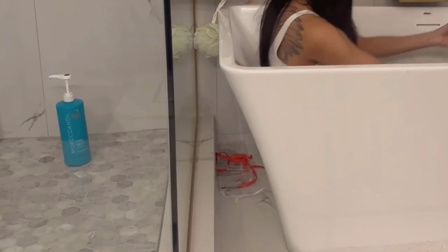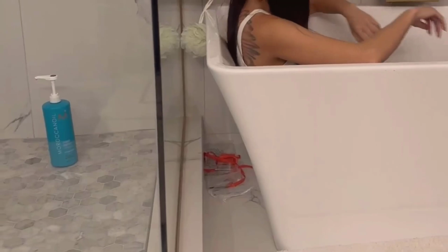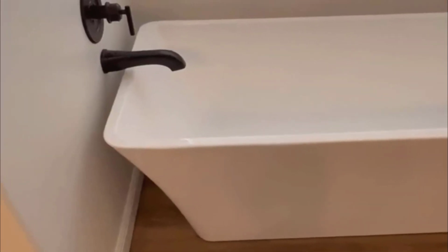I share this because I think if you're new to freestanding tubs or not used to doing your own installations, these little hiccups can happen, but they aren't deal breakers.